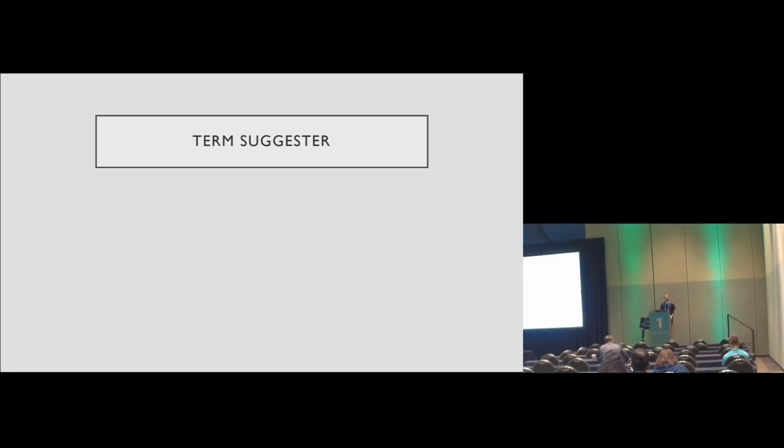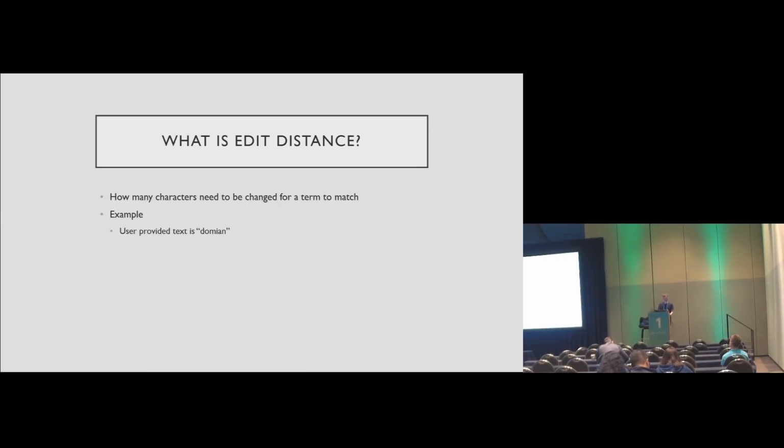The next suggester we're going to look at is the term suggester. So this is most useful for correcting a user's spelling. And the suggestions that it provides are based on edit distance, which is a term I wasn't familiar with. So what is that? It's basically how many characters need to be changed for a term to match. So if two things don't match, how far apart are they? So for an example, let's say the user provided the text domain, but they screwed up a couple of characters there. The corrected term domain has an edit distance of 1 because we only had to move one character or change one character to make it correct.